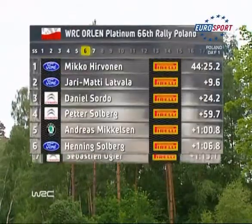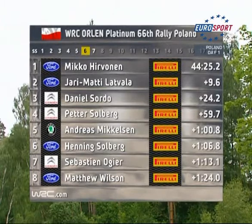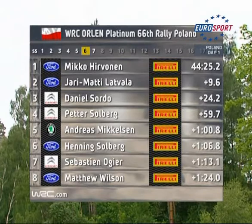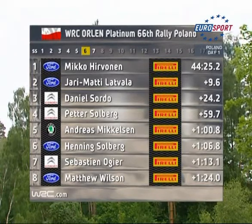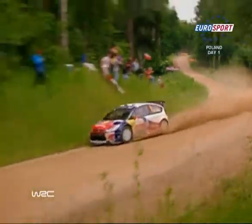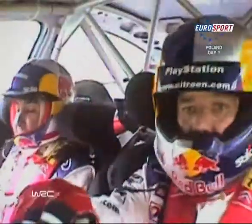This is where we're at then. After stage 6, Hirvonen still leads the way, having stretched out his lead over Latvala. Sordo is third, with a fairly big gap to the rest of the field, which is now headed up by Petter Solberg. But no Loeb on that leaderboard after that stage 4 incident. The reigning world champion's day is over.